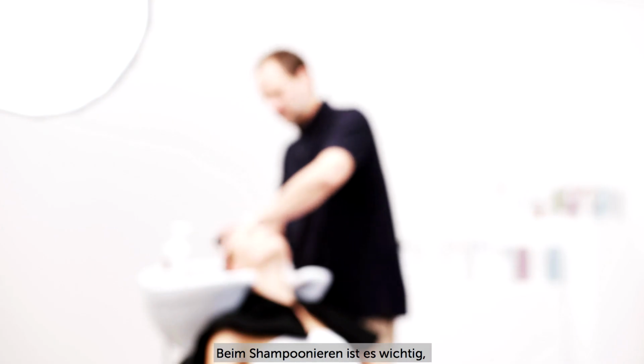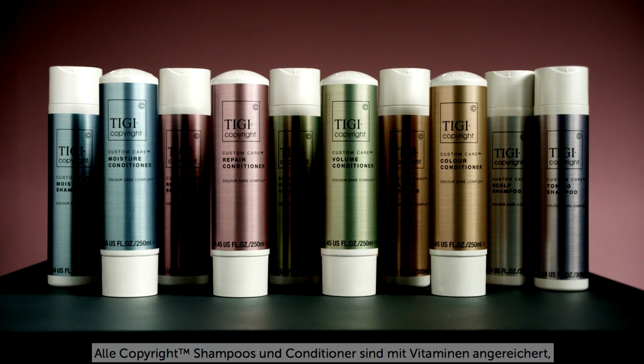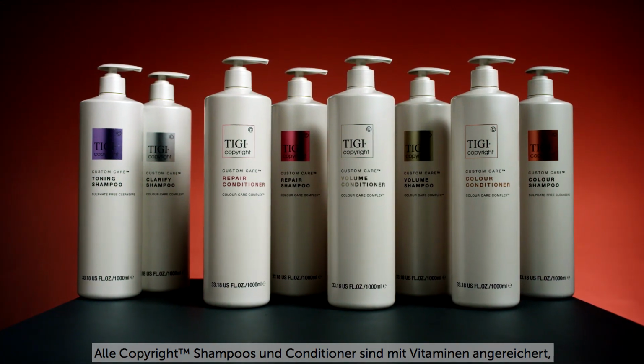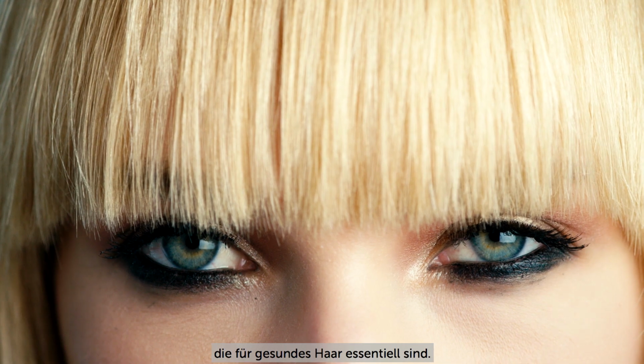When it comes to cleansing your client's hair, making sure that they use the right care routine is key. All TIGI Copyright shampoos and conditioners are enriched with vitamins essential for healthy hair and are designed to be completely colour safe.